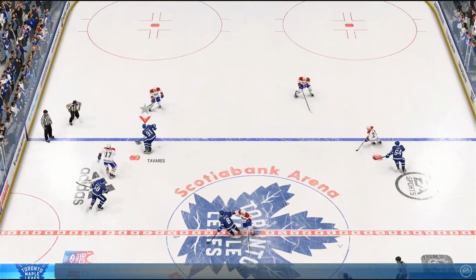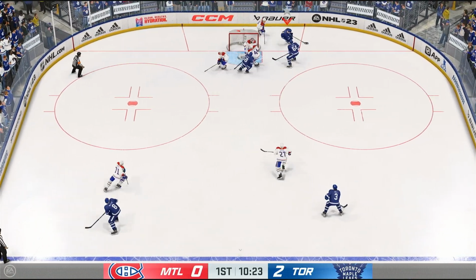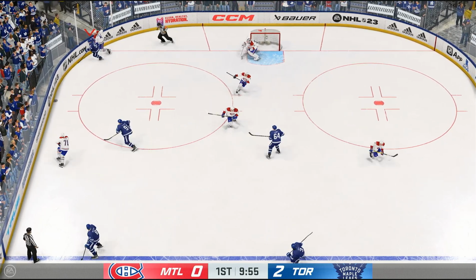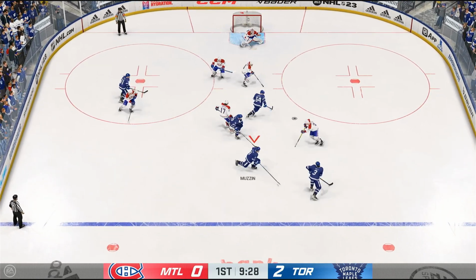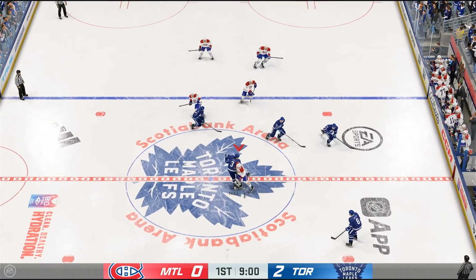Tavares wins the draw. They'll go to work offensively here. The Leafs take it from the side. Quick pass to Bunty. How did he stop that one? Oh, turned to the side once again. Oh, and that's poked away in the offensive zone by Kent. Here's a short pass to Hall.